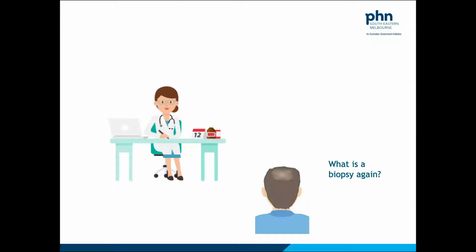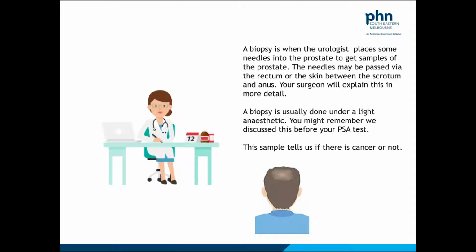What is a biopsy again? A biopsy is when the urologist places some needles into the prostate to get samples of the prostate. The needles may be passed via the rectum or the skin between the scrotum and anus. Your surgeon will explain this in more detail. A biopsy is usually done under a light anaesthetic. You might remember we discussed this before your PSA test. This sample will tell us if there is cancer or not.